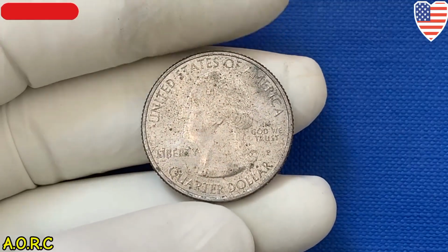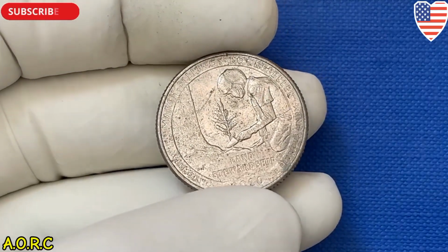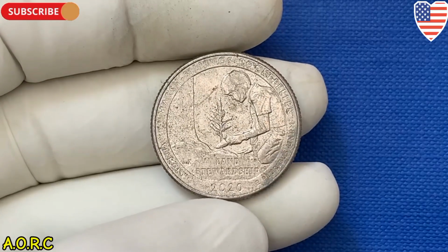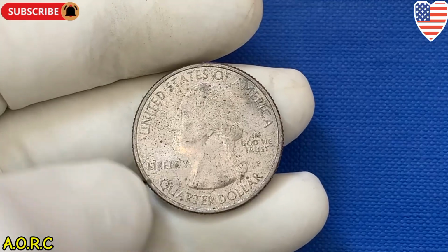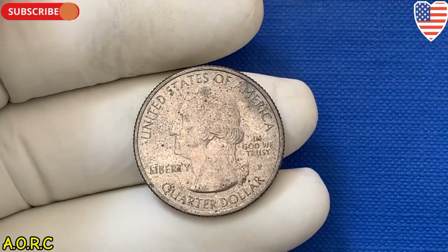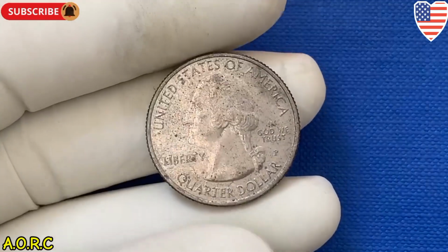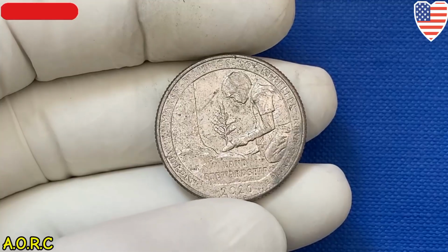The 2020 quarters are part of the America the Beautiful Quarters program, a 12-year series launched in 2010 to celebrate the most iconic national parks and historic sites across the United States. The year 2020 marked the final chapter in this series, with 5 breathtaking designs released to commemorate diverse and meaningful locations. The first coin of the year features the National Park of American Samoa.